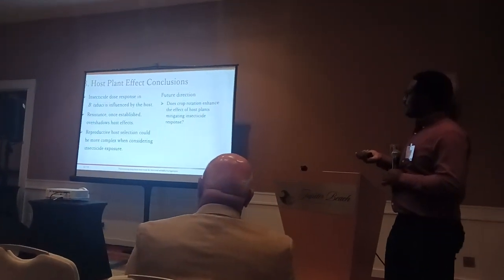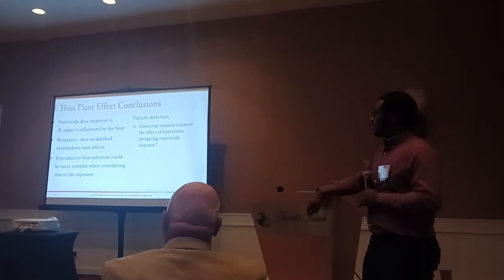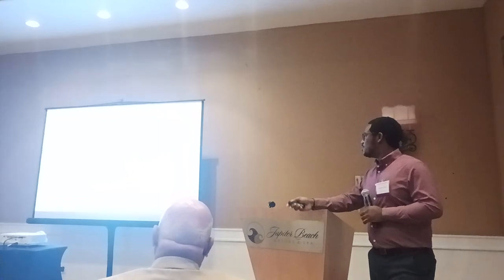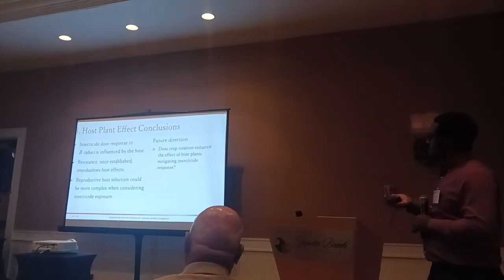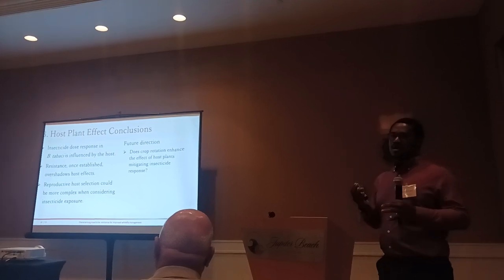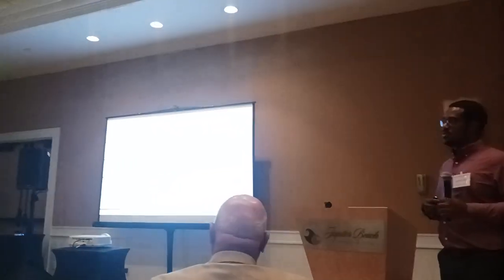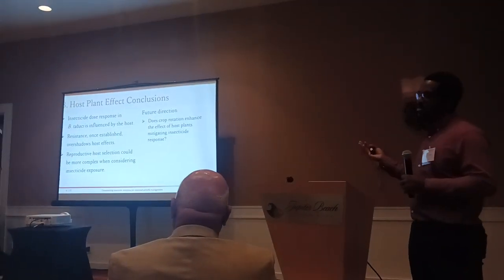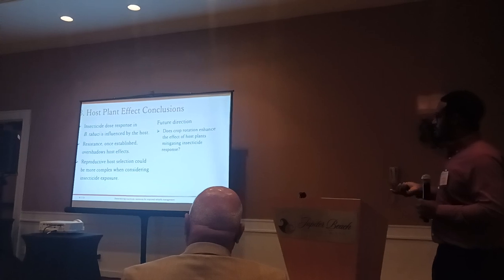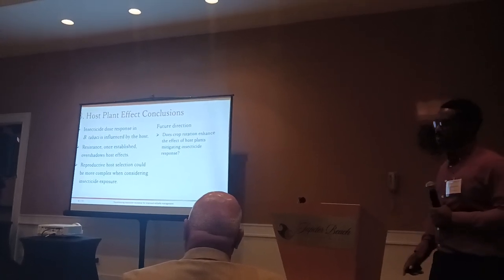And we're thinking that reproductive host selection could be more complex when you're considering insecticide exposure. To evaluate that, we think if you consider crop rotation, to see if we're moving from a susceptible host that had a more susceptible insecticide dose response to a host that probably decreases mortality and makes it more resistant, how does that affect the whole reproductive host selection for whiteflies as well?